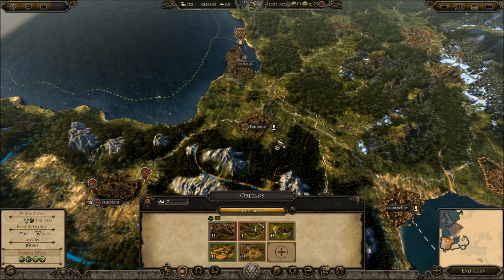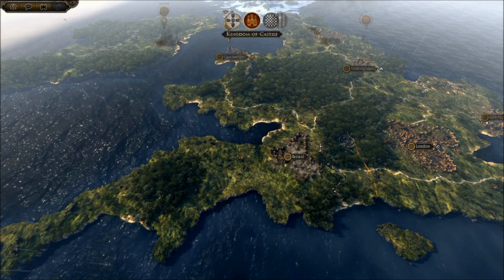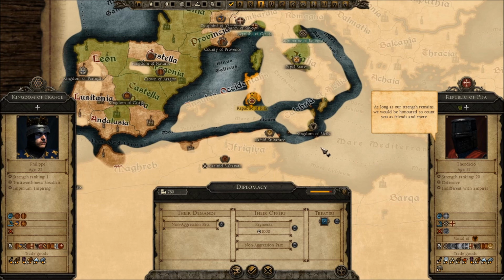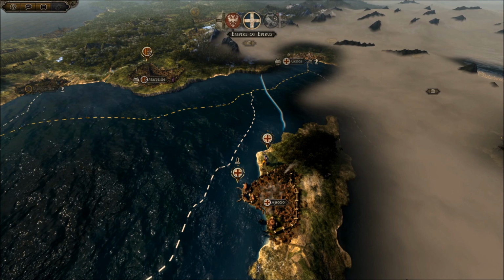Okay. Now everything else I stated is doing fine. And we're gonna start moving our forces to the border with English rebels in York. Alright. Damn. As long as our strength remains, you are a vassal though of the Empire. It's gonna be interesting declaring war on them. Either they're gonna crumble or you're gonna have a fun time.